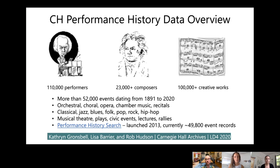As you might expect for a hall known for musical performances, a great number of these records are for orchestral and choral concerts, opera, chamber music, recitals, but they really cover the gamut of musical genres from classical straight through to hip hop. In addition to this, though, we've also had quite a bit of musical theater, straight plays, and particularly in the pre-television and pre-radio era, many civic events, things like state and local political conventions, lectures, debates, travelogues, and rallies like suffragette rallies. So it really covers the full range of our cultural heritage history.